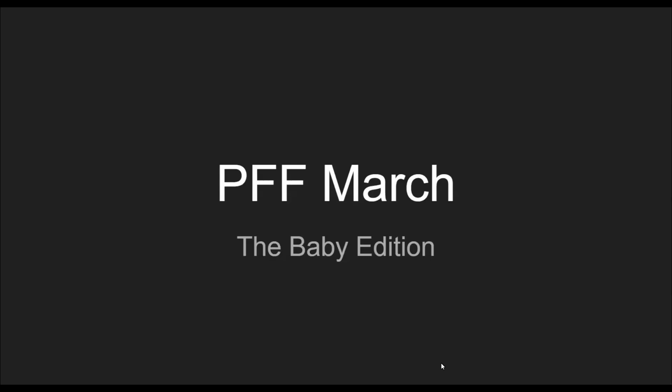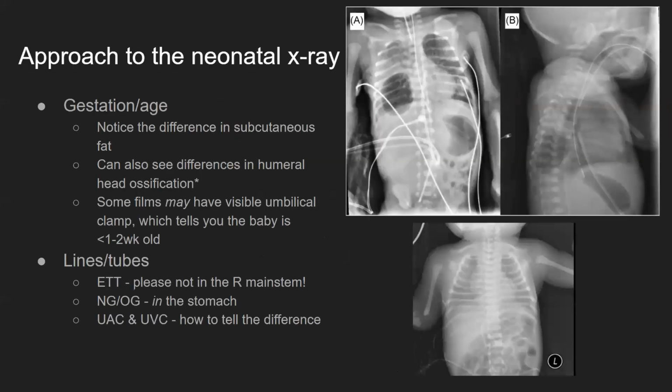All right. So, reminder, these first two cases are radiology films. So if you're able to, then just take a moment to dim the lights or turn them off so you can learn the most and see the pictures. All right. So this is kind of a general approach to the neonatal X-ray. This is honestly kind of taken from Radiopaedia, which I think had a really nice approach. And I think that they had some really good tips as well as far as test taking strategies, especially when it comes to this gestation and age stuff.